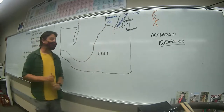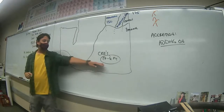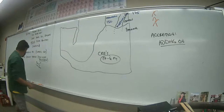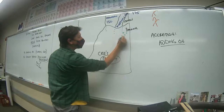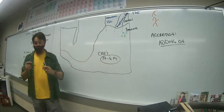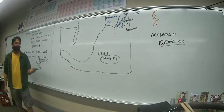Because we know the CRBs, those are 17 to 6 million years old. This is much younger stuff. The Columbia River basalt is much younger than all of this. When you did your Washington State geologic map, we had our little green islands down south of Spokane. This is craton material. This is Precambrian craton material sticking up through this younger flood basalt. So there is stuff going on underneath the CRBs. We just don't know exactly what it is.